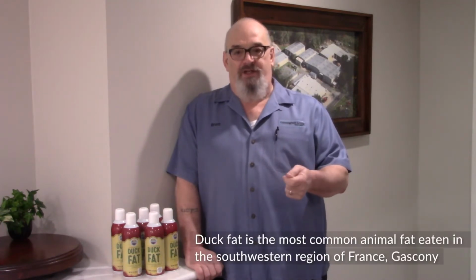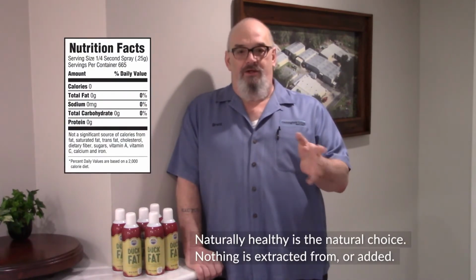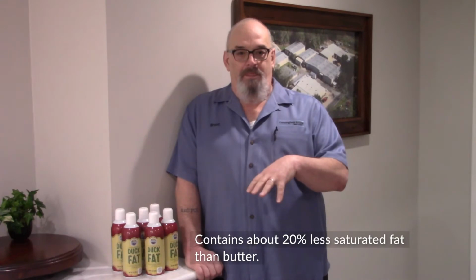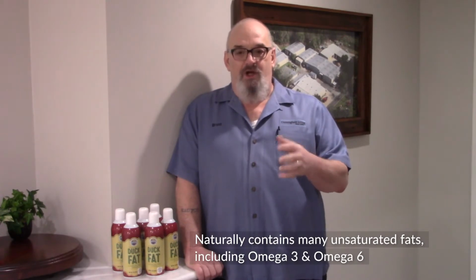And there's a region in southwest France called Gascony where they use duck fat almost exclusively in their diet, and they have about 1/2 of the reported heart problems compared to the rest of France. So it's naturally healthy. There's nothing extracted or added to it. It contains about 20% less saturated fat compared to butter. It naturally contains unsaturated fats such as omega-3 and omega-6, which are known to be heart-healthy products.